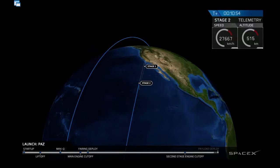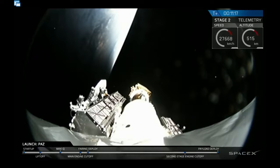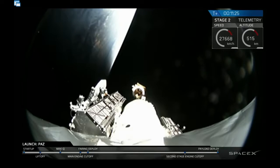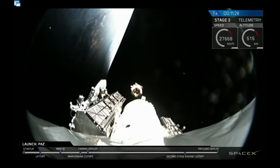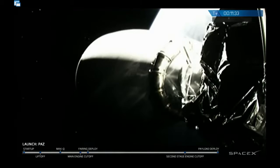Okay, it looks like we may have lost ground station tracking. Oh, there we go. See the two Starlink satellites? And deployment of the PAZ. And there you can see it. That looks like a successful deployment of the PAZ satellite. You can see those SpaceX demo satellites to the left and the payload adapter fitting, but the primary payload is right now gliding away from the second stage. Soon it will unfurl its own solar panels and start communicating with the ground teams.